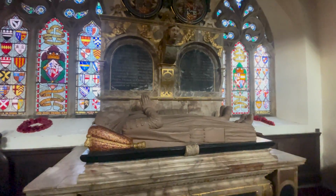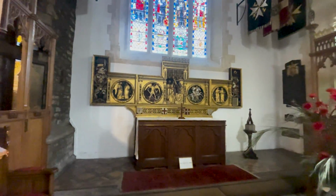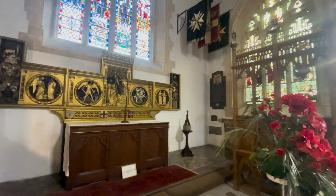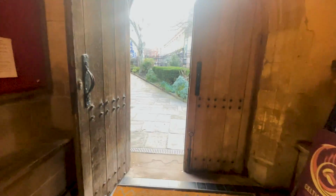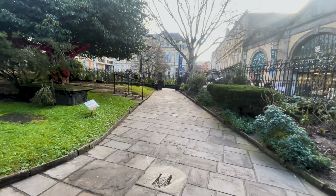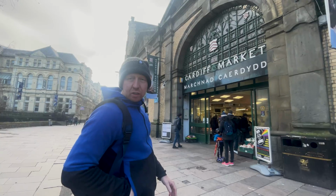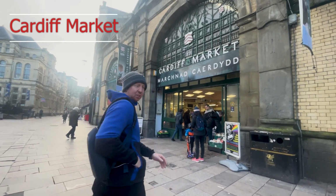The church welcomes thousands of visitors each week and hosts many different celebrations for city institutions, charities and individuals. It's normally open between 10 and 3:30 each day, although exact hours can vary. And as we head off now, we'll go to our next port of call. So just heading into Cardiff Market.